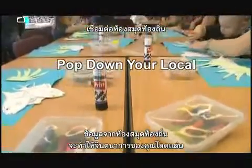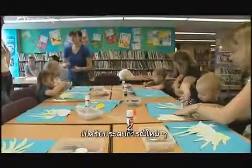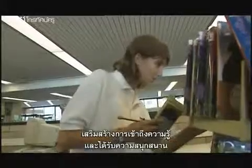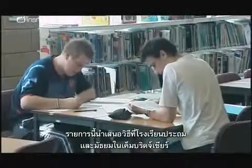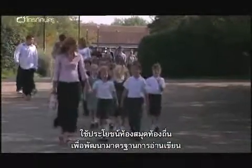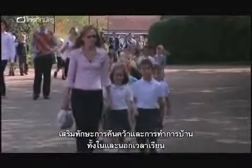The resources in your local public libraries can allow imaginations to run free, introducing new experiences and promoting access to knowledge and enjoyment. This programme will show how some primary and secondary schools in Cambridgeshire are making the most of their public library to develop standards of literacy, enhance research skills and improve the quality of homework both during and after the school day.